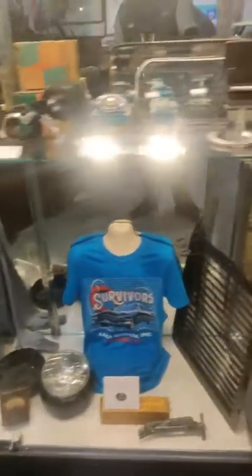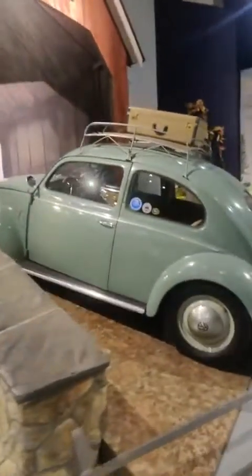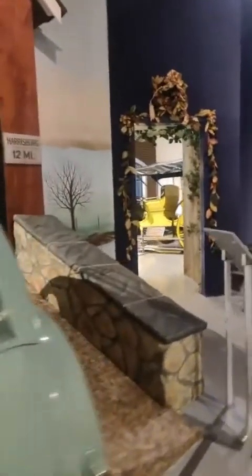Here's some memorabilia. Somebody told me what it meant, and I keep forgetting, but I showed this earlier. This Volkswagen is actually set up like it's climbing a hill. It goes through a tunnel. Read the top, sand beach. Love the luggage rack on this thing. Way cool. Way, way cool.